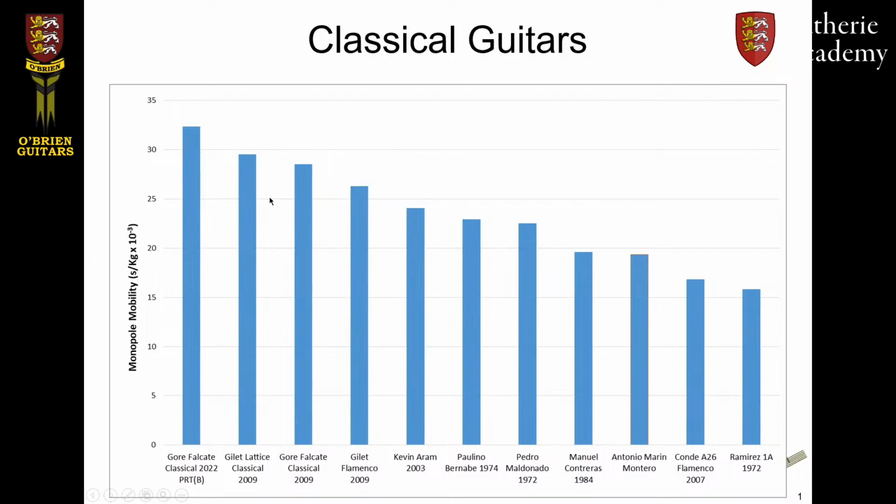And if we look at what good numbers are on classical guitars, a really good guitar is somewhere up in the sort of 32 level of monopole mobility. And these guys down here, there's some pretty famous makers, Spanish makers down here. In those days, the ability to make really high monopole mobility guitars was somewhat limited by the availability of materials, because to get these to work, you almost certainly have to incorporate carbon fiber into the structure, where of course none of these guitars had any carbon fiber in there. So that's classical guitars. Typical levels are around 20-ish. Good levels are somewhere in the 30s.